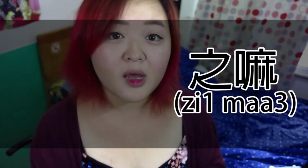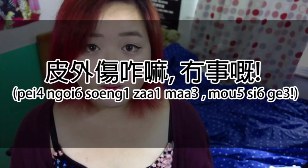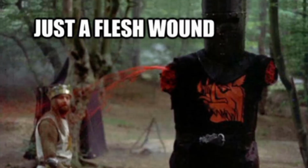The third expression, actually there are 3 expressions in this one. The first one is 啫, the second one is 啫嘛 or 知嘛. 3 of them mean sort of the same thing. No big deal. By using this expression, the speaker shows that he doesn't really value the thing that he's talking about that much. In English, it's more like it's just or it's nothing but that kind of meaning. So for example, 皮外傷啫嘛，冇事嘅. It's just a flesh wound. It's fine. Jeez.